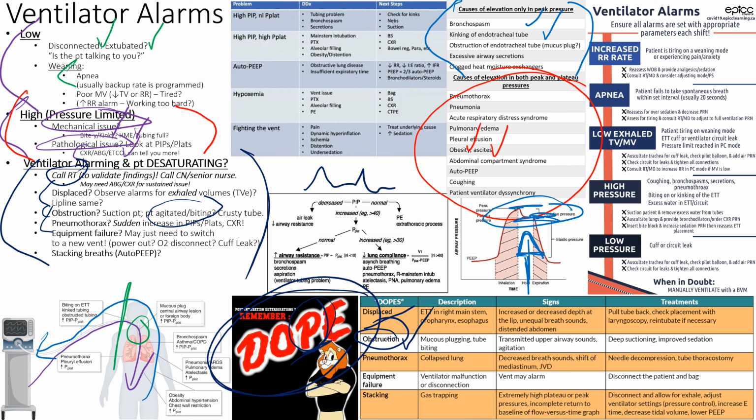Okay, and a chest X-ray can help you find that out, right? So sometimes you can't figure it out. It wasn't just a simple disconnect. You suction them, and the airway's clear, and your end tidal looks beautiful. It's like, well, let's get a chest X-ray to see what's going on. And you realize, oh, one of the lungs has collapsed, right?